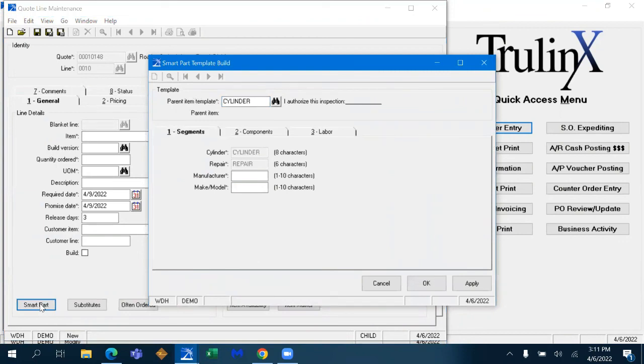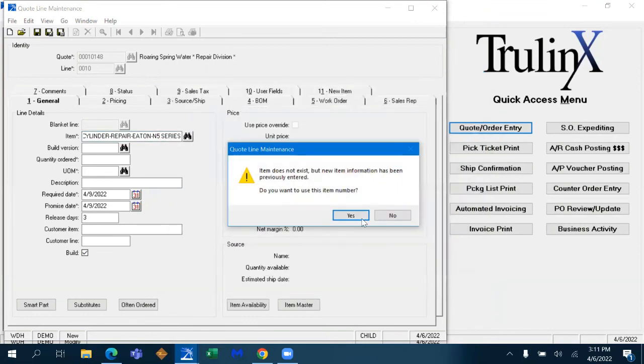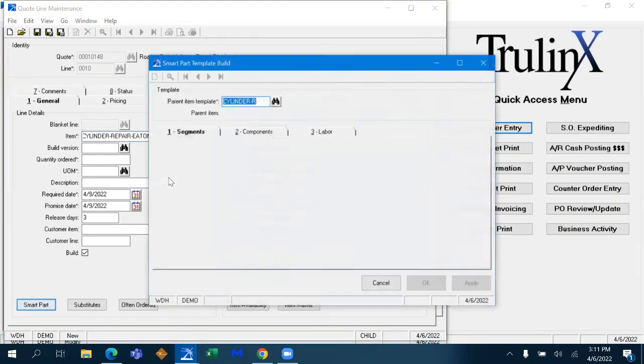So let's say they dropped off, now as a Parker distributor, but we service, we're going to fix this Eaton cylinder. It was an N5 series, one of their new ones. I click apply and I click OK, and it says this is a new part. We don't have to create a new part every time, and there's already one that exists. So let me go back and create another one so I can make it unique.